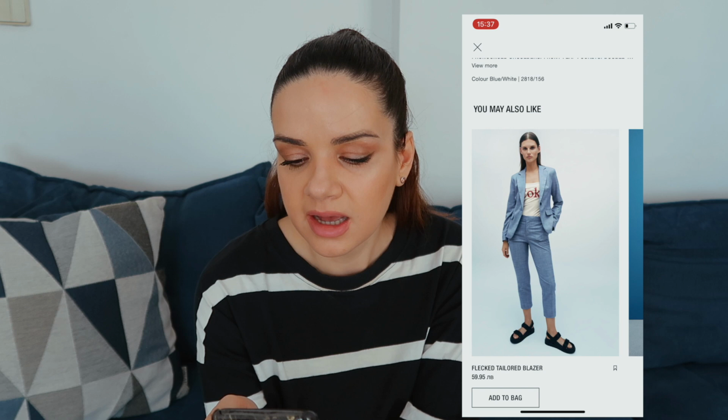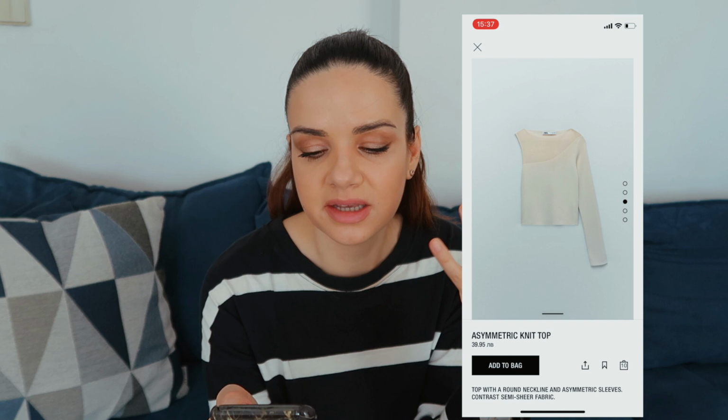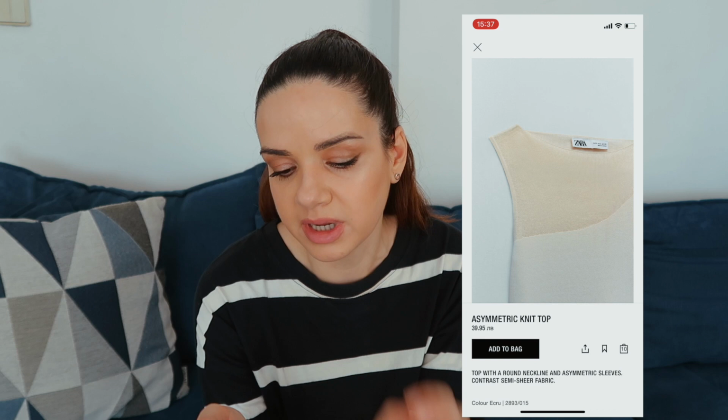Asymmetric knit top. I'm a huge, huge fan of tops with asymmetric shapes because they're very different and interesting. They really draw attention and the eye to the top and to the whole look. This knit looks very fine and delicate. I like the mesh together with the knit and the color also really matches my style. I also absolutely love how it's styled with the skirt with the print.